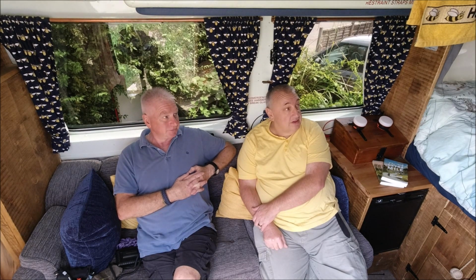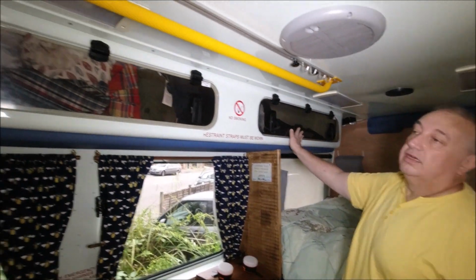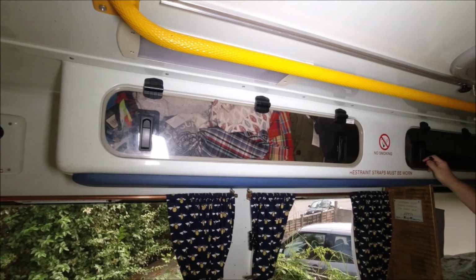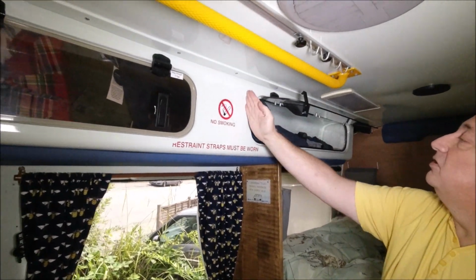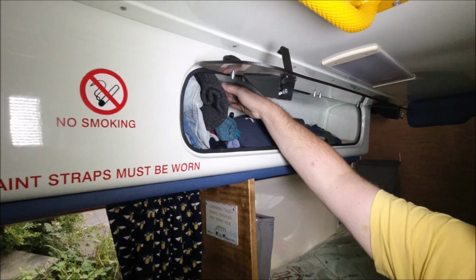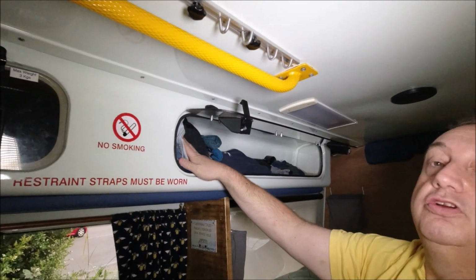I don't think they would be as roomy. These are really roomy lockers. Yeah, we'll show you. So this is one long locker, and there's no split in the middle, it goes right across. And this fits our clothes in. This side is, we say it's Keith's side, which is at the moment virtually empty. But as you can see, it's quite deep, quite a lot in there.